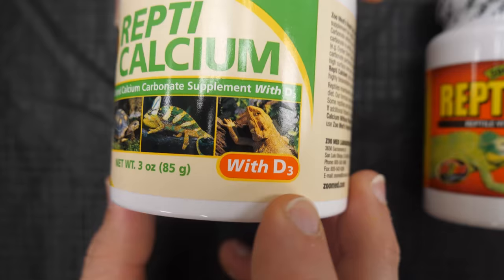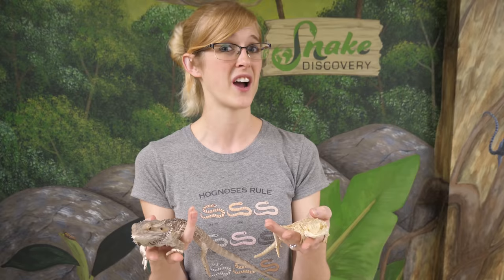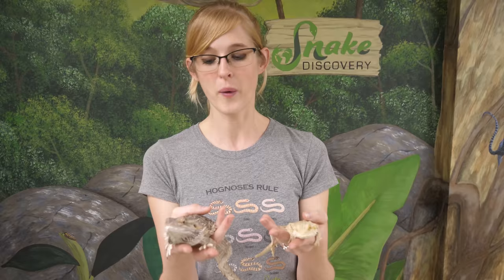Since MBD is often caused by lack of vitamin D3, you may have heard of supplements that contain added D3 in them, and can those be used in place of UVB? The simple answer is no. D3 supplements don't work as effectively on bearded dragons as they do on other more nocturnal species like leopard geckos. Leopard geckos are able to absorb the D3 from those supplements and use it to metabolize calcium, whereas with bearded dragons, it's much more effective if they create the D3 themselves using UVB light.